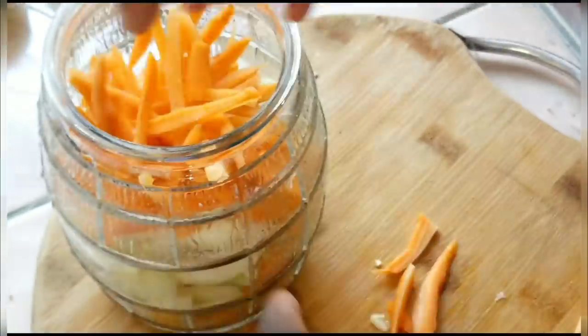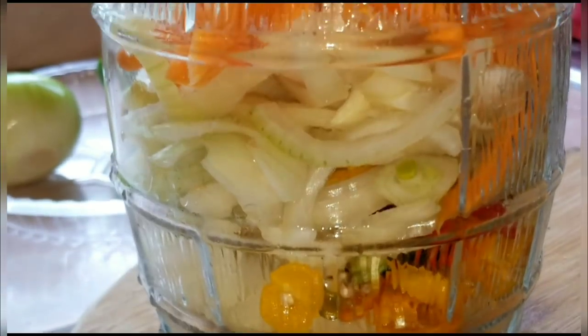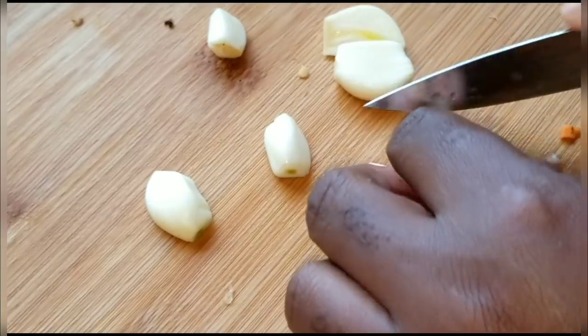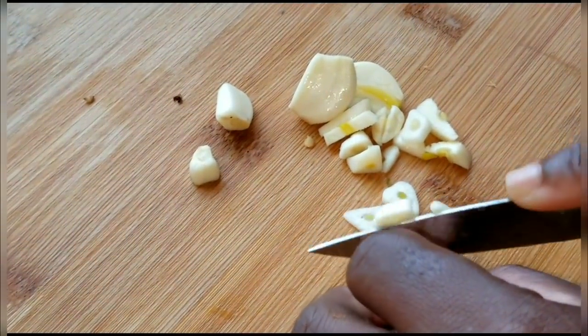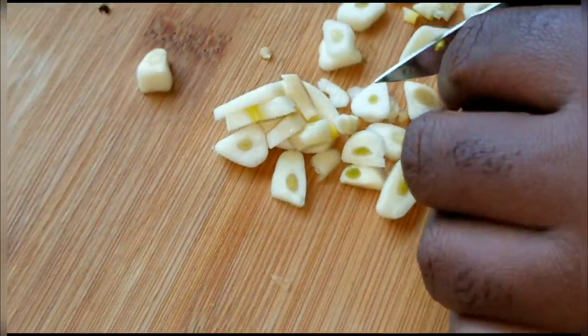Alright, so we're going to add the carrot to it now. See that? So, pepper down on the first layer, onion, carrot, and the jar is full. Also, I'm going to put some garlic in it too. So cut up the garlic. Add the garlic to the jar as well.